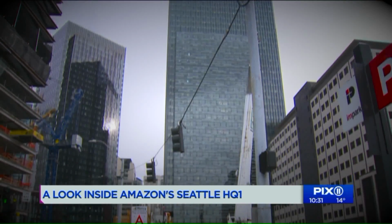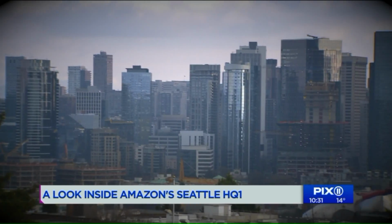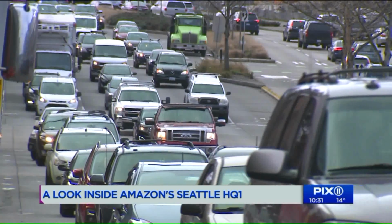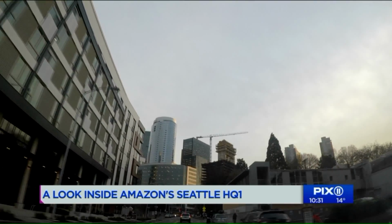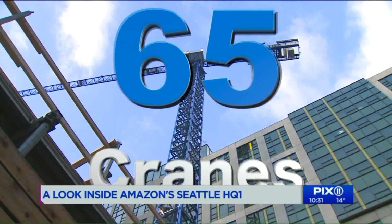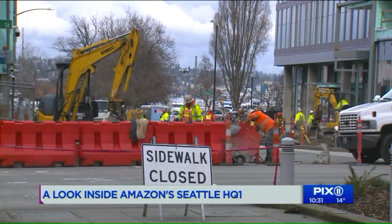10 years after the company first announced downtown will be the site of HQ1, their original plans for the sprawling campus has quadrupled. Transit delays and traffic backups in the area, and for the third year in a row, Seattle has led the nation's cities in the number of work cranes with 65. Buildings are torn down, businesses are replaced, and so there's some people who just feel almost lost in their own home. They look around and they don't recognize the landscape, and they don't recognize the people.